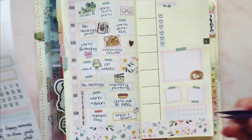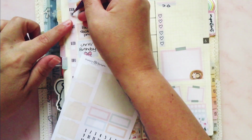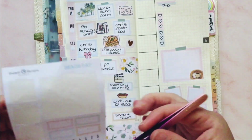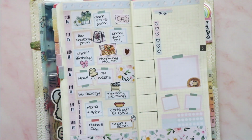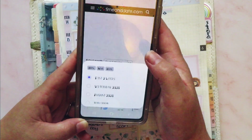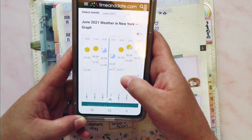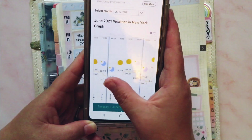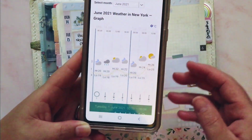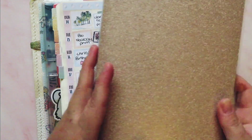Let's do then the date covers, or the date dots. I'm just going to use the ones with the kits because I really do like them. And then we need to figure out the weather situation, so I'm just going to get my weather app up. Okay, so the 14th we need to go back to, which is right here. And then I'll just use that for a reference. Which weather stickers am I going to use today?